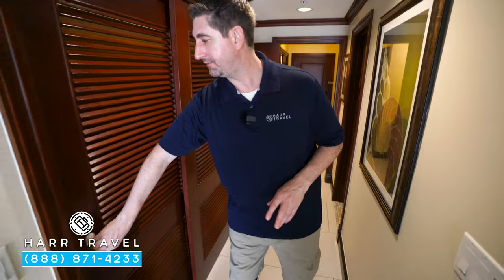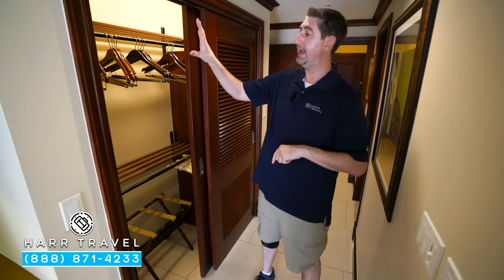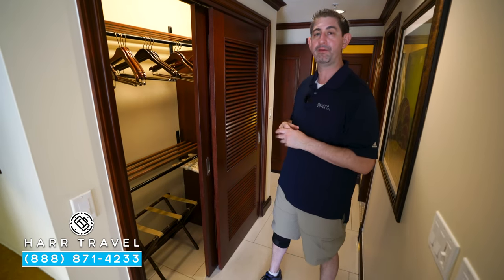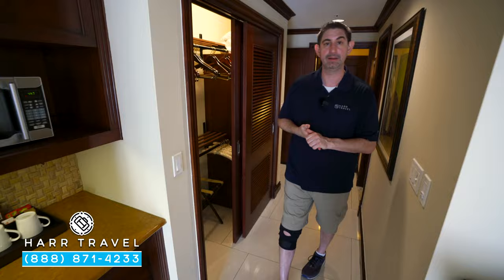So as we head towards the master bedroom, this is gonna be the third and final closet. Once again, very similar to the others. The difference is this one has an ironing board. You also have a safe tuck just behind there, big enough for a laptop. You're gonna have more of those pillows, towels, and the comfy robes and slippers.